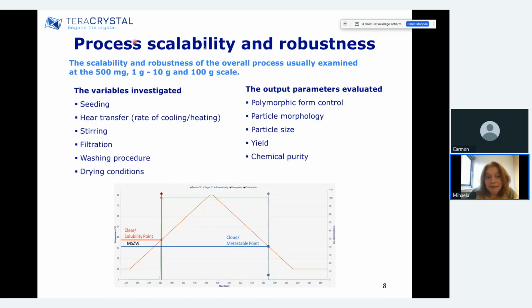So in terms of process scalability, probably you heard me, but you didn't see the slide. We go to larger scale. We look at seeding, where metastable zone width is quite important because you need to seed in this metastable zone width, but also the heat transfer while you increase the scale, stirring, filtration, washing procedure, and drying conditions, and trying to vary these and check the output parameters, namely polymorphic form, if it is unchanged, morphology, particle size distribution, the yield, and the chemical purity. So you can imagine that by having a good starting point in terms of the process that you develop, there is more chance to have a scale-up process where no problems will take place.